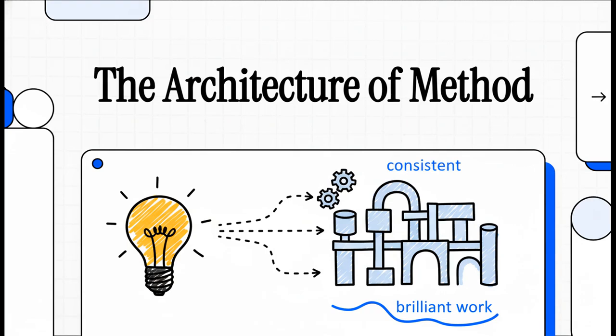Have you ever looked at someone's work and just wondered, how do they do it? How are they so consistently good? Well, today we're pulling back the curtain on that very idea. We're going to explore the architecture of method, a framework for taking those random flashes of genius and turning them into something you can rely on every single time.